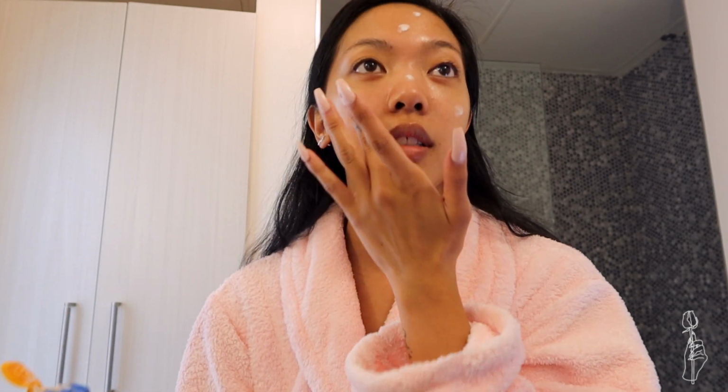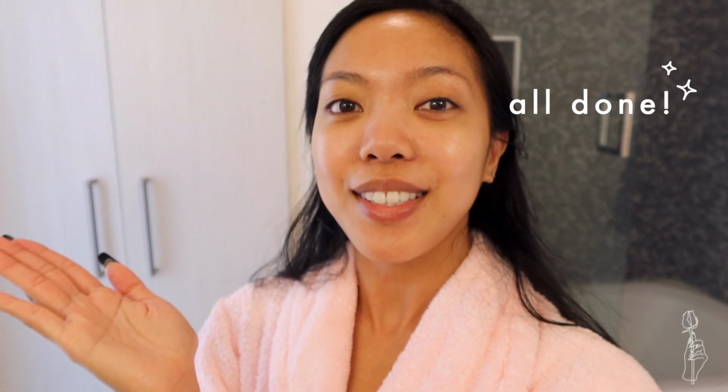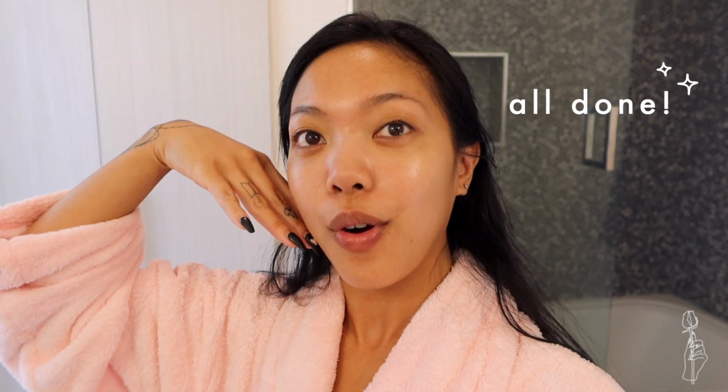Ever since I've tried it, I have been using it since. I literally use this every single day, if I am just sitting at home, if I'm going out. I've tried a lot of sunscreens and this is the best one that I have tried so far. So that is my skincare routine for the morning time. There are a few more things that I do with my skincare routine, so I'm going to show you those right now.